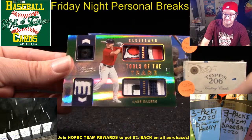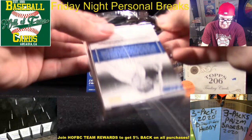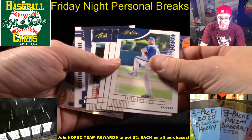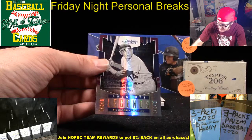Great pack. You still got another pack in this box. How much better could it get? Let's find out. Hopefully it does get better. All right, there's the hits. Let's check out the base cards: Kluber, Donaldson, Arenado, Lindor, McKay, Gil Hodges Legends out of 25. That's kind of a cool card. I'll sleeve it.